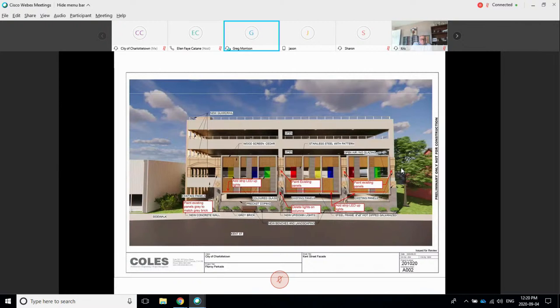main columns. So again, the board has three decisions: to approve it as submitted, to approve it as submitted with the additional suggestions provided by Mr. Matthews, or reject the submission. And should you reject it, it would go to council for final approval.